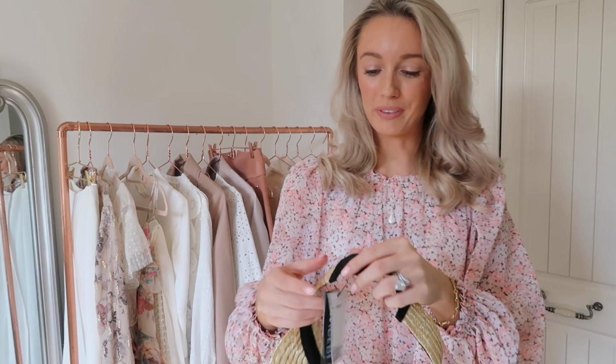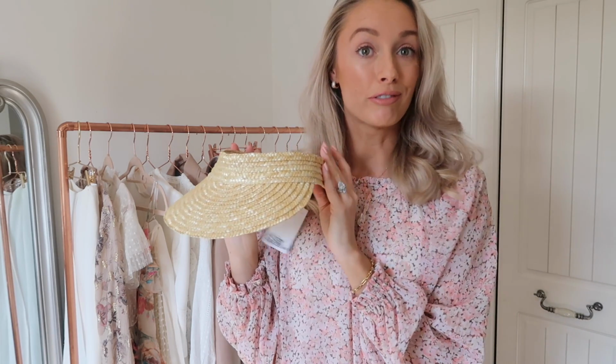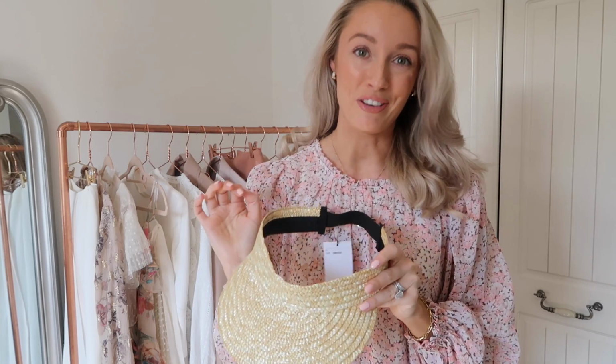So I want to show you something else while I'm wearing this, also from H&M. I got this visor, and you might think this is a little bit dorky, but I love visors. I love to do things outside, whether it's gardening or reading a magazine, or even when I'm doing my morning yoga. Sometimes I like to do it outside if it's a beautiful day like today, and I'm really conscious of getting wrinkles around my eyes, so anything I can do to stop myself from squinting is a win from me.